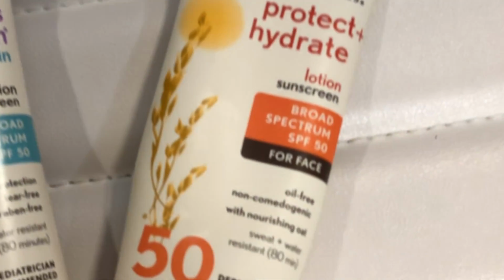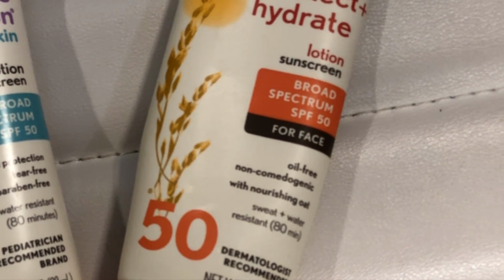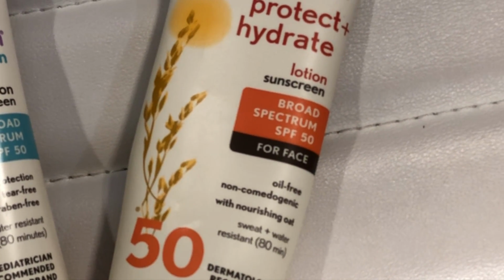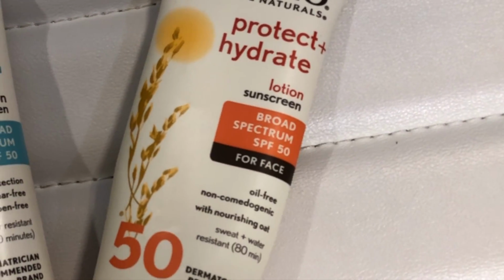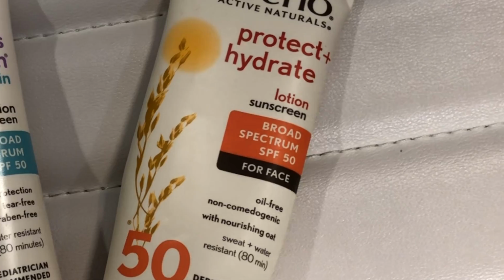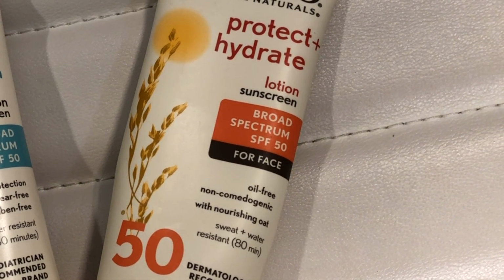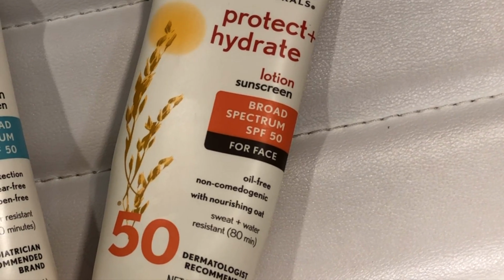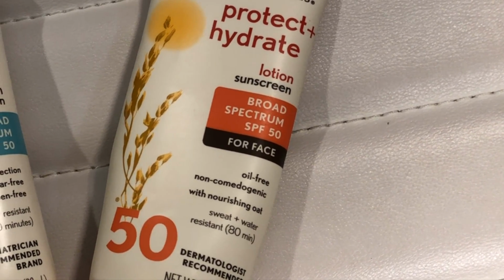The sunscreen on the right is the Aveeno Protect and Hydrate sunscreen. I really like this one also. It has an SPF of 50. It doesn't leave that white cast on your skin. However, it does leave your skin extremely moisturized, so you really need to let this soak in before you apply any makeup. And deciding between the two of these products, it's just a matter of preference.